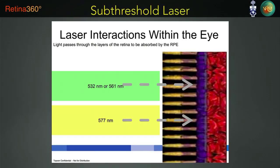So, very briefly, subthreshold laser is no longer really in its infancy. We've been using it for a number of years. There are multiple manufacturers that do this, but do we do it well? And so I think where we are with the Pascal and the endpoint management system is we have the ability to titrate this to the level that we need.